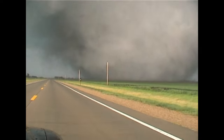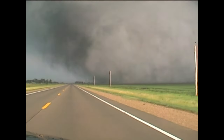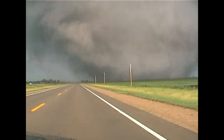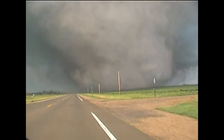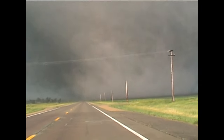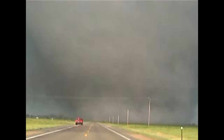Okay, keep going! Seriously! Keep going! Stop! Back up, back up! It's coming back towards us! This is way too close. Stop! Yeah, get out of the car. Stop the car!